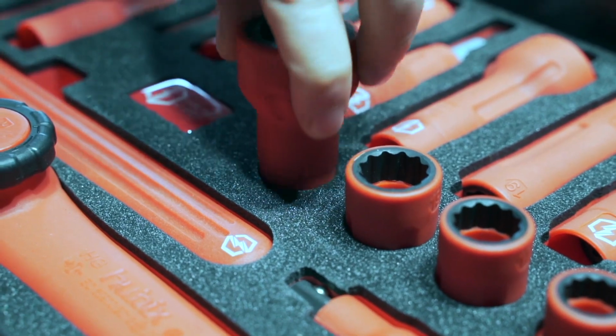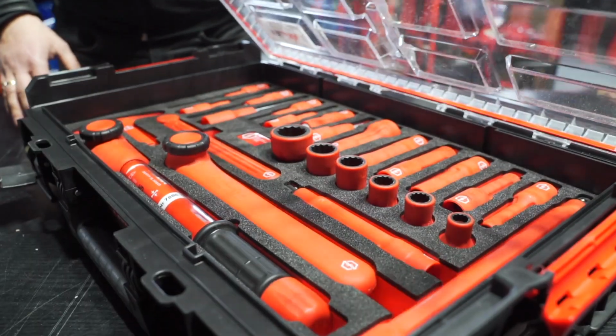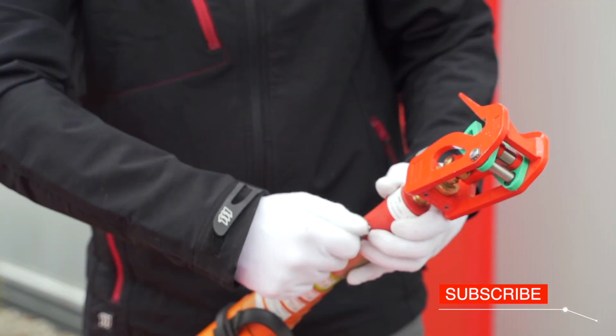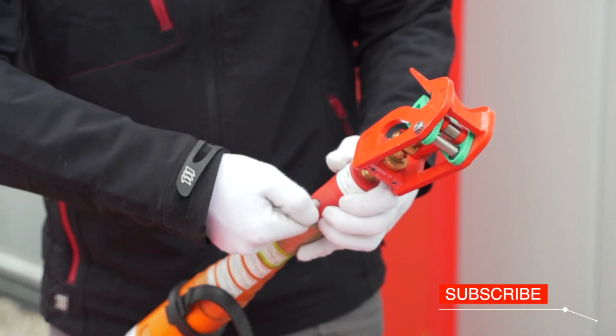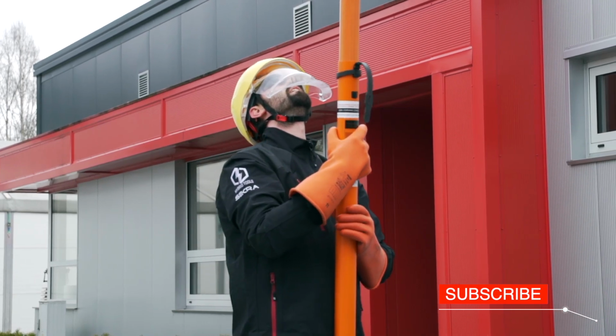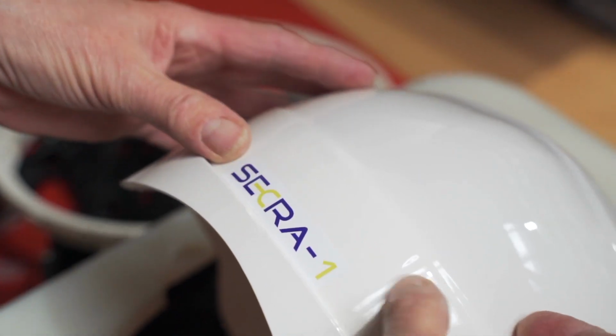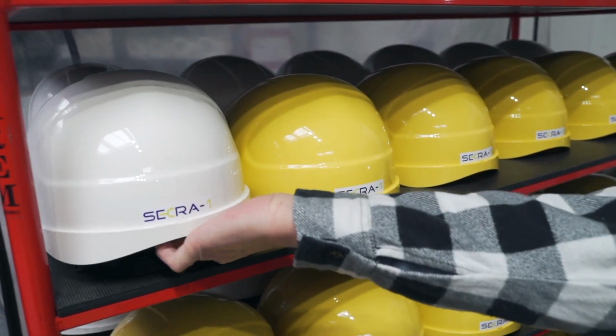Here we can see how the plotter is cutting out a sponge on which the tools will be placed. The products are picked in accordance with the order. Tools manufactured by Hubx are used for live line working all over the world. Approximately 10,000 helmets are produced here annually.